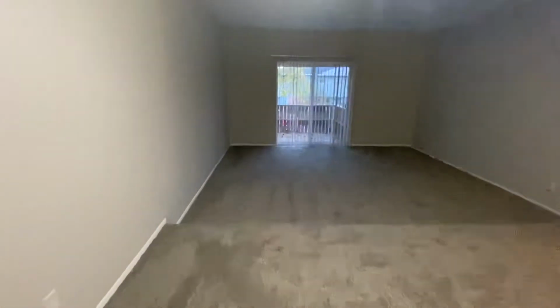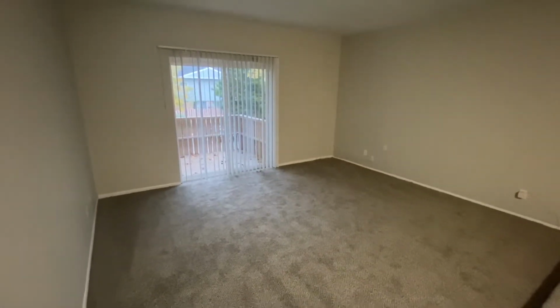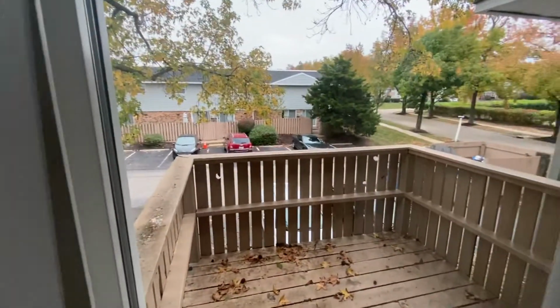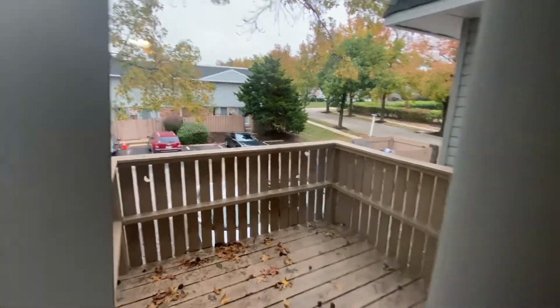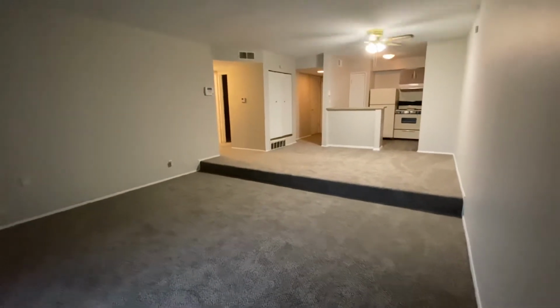And then this does have a little step down here. So then this is the main living space in here. And this one does have a terrace. So if you take a look there. Nice fall trees, and then we'll take a look so you can see the whole living space here.